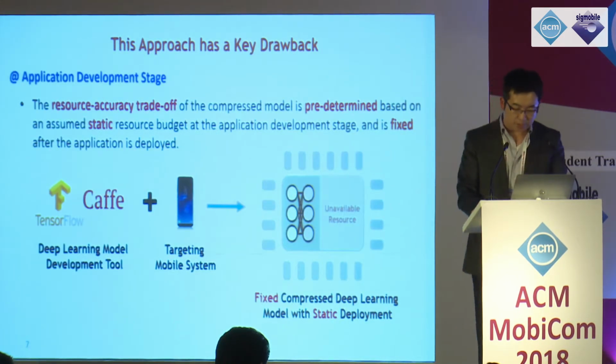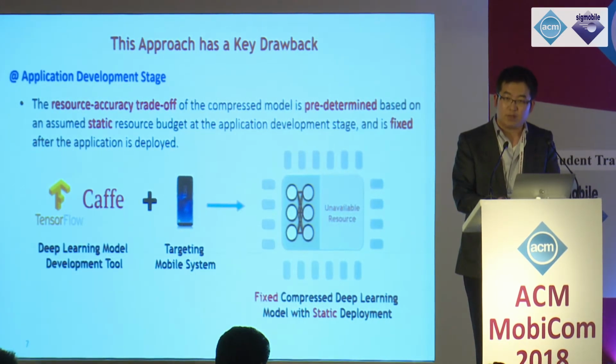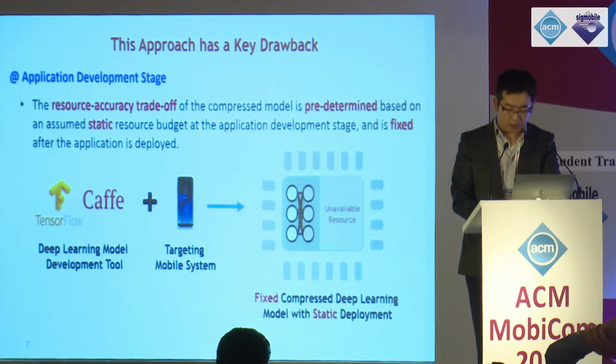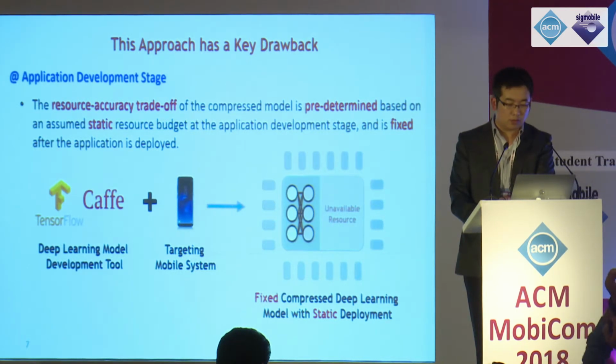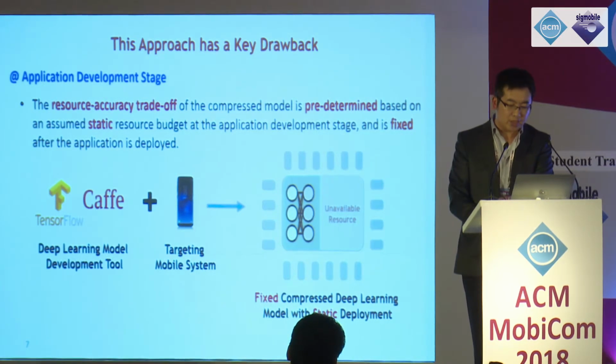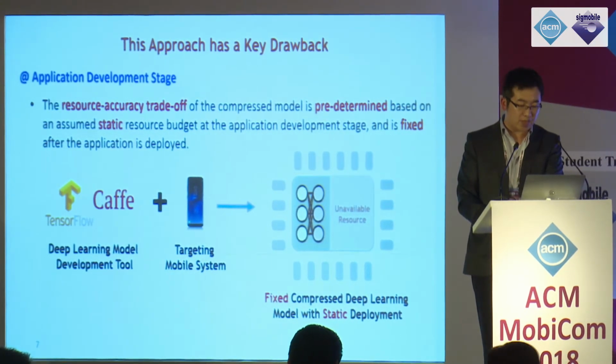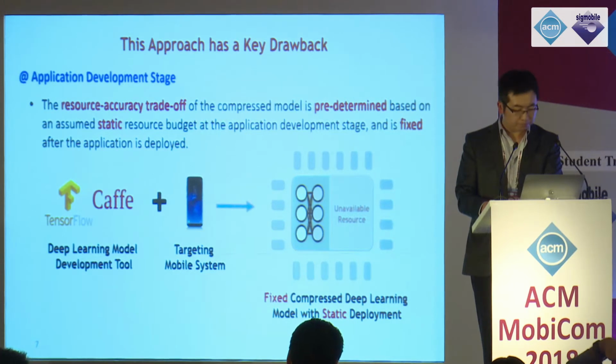Although this approach has been successfully applied to developing a variety of state-of-the-art mobile deep learning systems, it has a key drawback. Since the application developers develop their applications independently, the resource accuracy trade-off of the compressed model is predetermined based on an assumed static resource budget at the application development stage. And this resource accuracy trade-off is then fixed after the application is deployed.